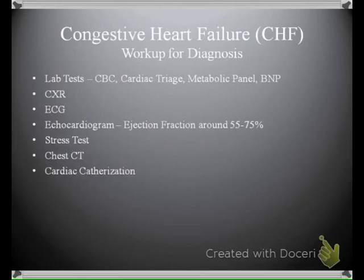So to understand if a patient has congestive heart failure or not, there are many avenues to diagnose this. Primarily, lab tests are a really good indicator, such as CBC, cardiac triage, metabolic panels, and BMP. The cardiac triage is very nice to have, because it allows you to see if the patient is experiencing a heart attack or not. And if there's elevation in troponin levels, then this can be indicative of other things underlying why the patient has gone into heart failure. Chest x-ray is usually used to indicate whether the patient has cardiomegaly and if there is fluid retention in the lungs.